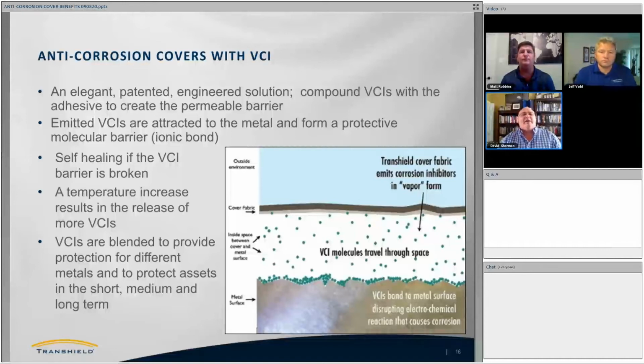So we have a self-regulating system, and we also have a system that is self-healing. If a sailor walked beside a cover that was on and brushed it, the vapor corrosion inhibitors are going to be brushed off the bare metal, but then they're going to be attracted back to it. So it's self-healing, self-regulating, and it forms a barrier between moisture and the metal, preventing corrosion.